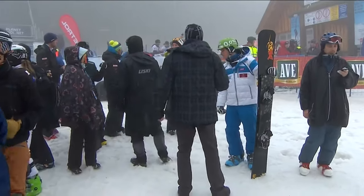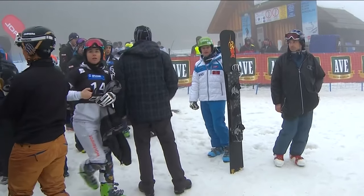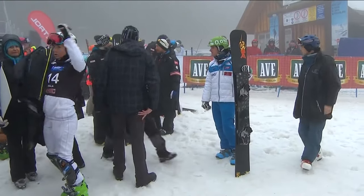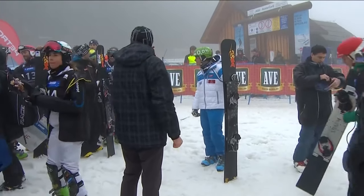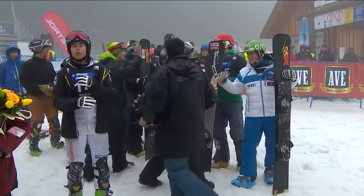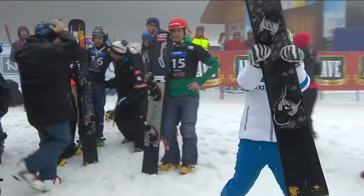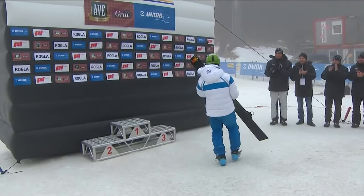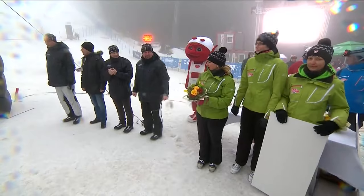So it will be the men's podium celebrations now. And it'll be nice to see two Slovenians making their way to the podium in just a few moments' time. Zan Kozir getting into position. Tim Masnik on the right of your screen in the white jacket finished in fourth today, and he's pretty happy with that. He, of course, would have loved to have gone at least one better. But a fantastic performance from Tim Masnik.